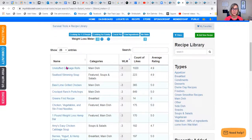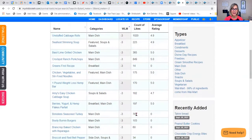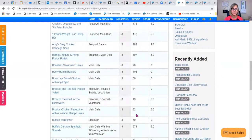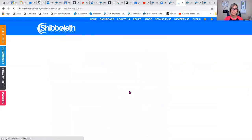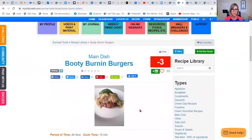We've got unstuffed cabbage rolls right there at the top. And so you can see how many likes and what the average rating is. But then you could kind of come on down here and let's just say that we want to see what booty burning burgers are. So let's click on booty burning burgers.